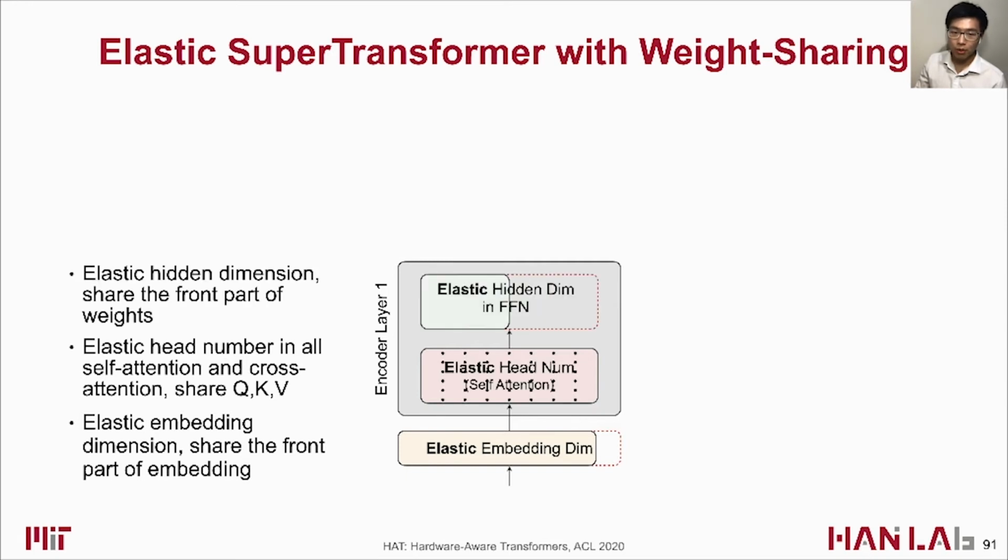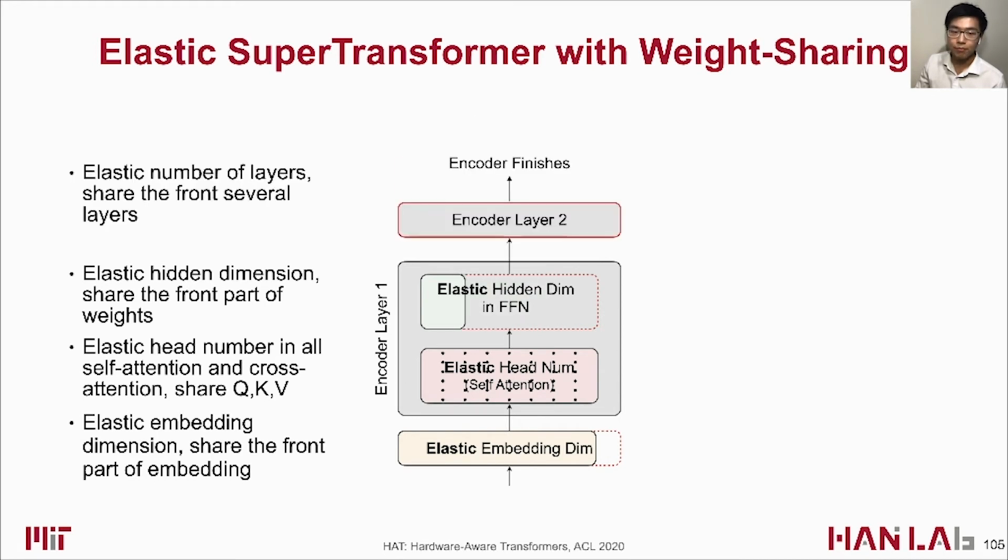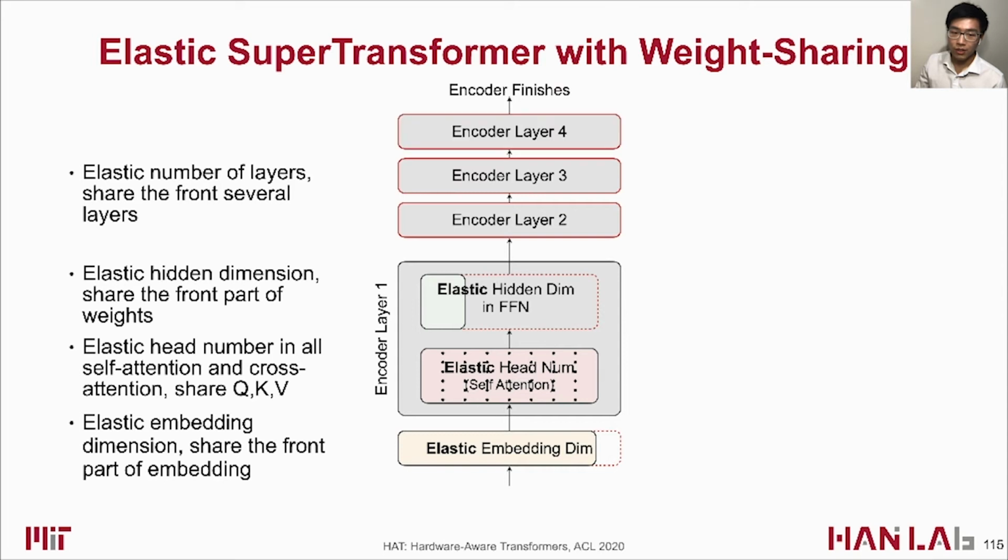HAT also supports elastic hidden dimension of the FFN layers. Subtransformers with different hidden dimensions share the front part of the weights. Besides, the layer number is also elastic. All subtransformers share the front several layers.